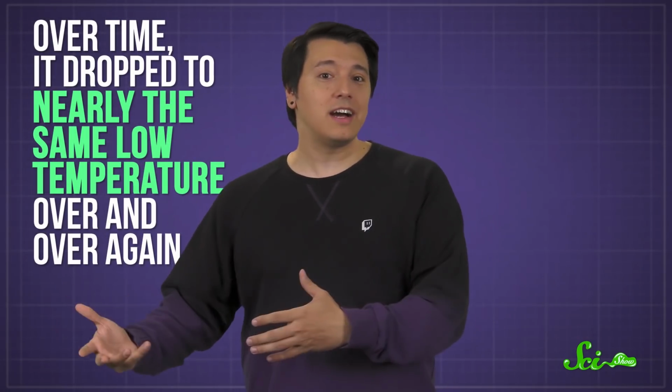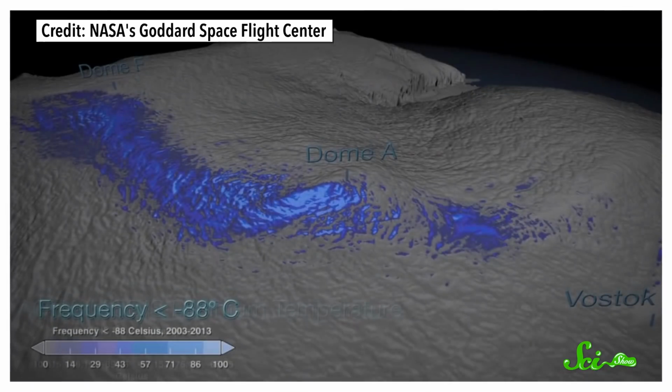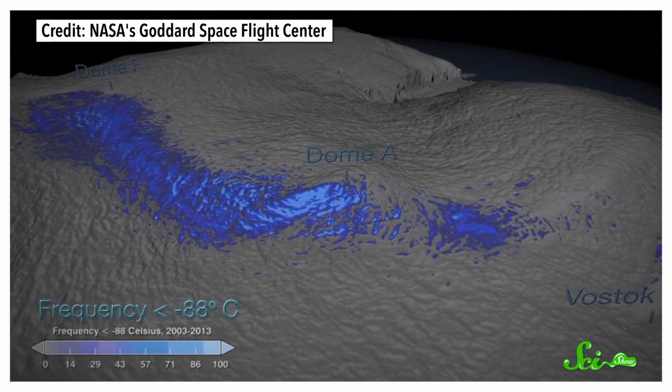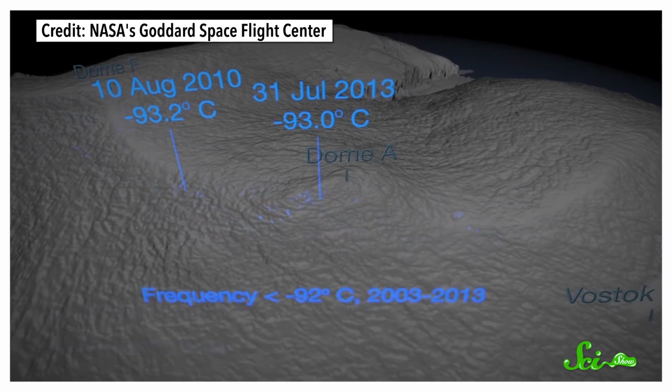But for the researchers studying this, the really surprising thing wasn't just that the temperature got so low in these pockets. It was that, over time, it dropped to nearly the same low temperature over and over again. Like, across 14 years and hundreds of kilometers of the plateau, the lows at the coldest sites hovered right around -94 degrees, just above the all-time low of -98. So scientists wondered if the temperature was hitting some kind of threshold, if it was reaching the coldest temperature possible on the surface of our planet. And that does seem to be what's happening.